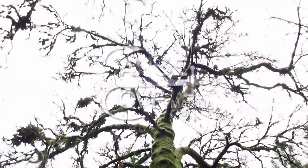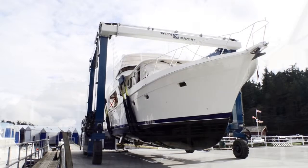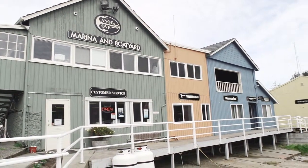Well, the marina in its configuration today has been here for 50, 60 years. However, historically, this was a place where rum runners ran during Prohibition, and there were boats coming in and out of here even before that time. So probably boats leaving from this bay for almost 100 years.